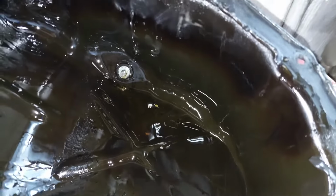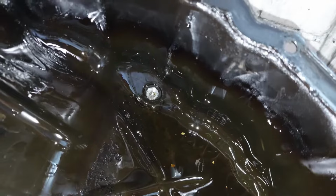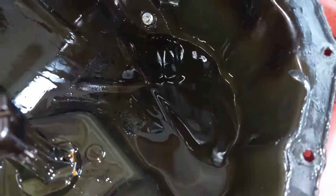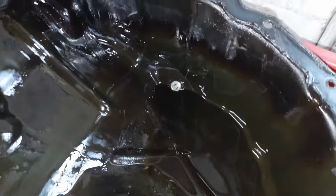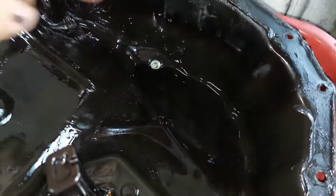You can see there are metal flakes sitting in the pan. They don't appear to be magnetic, because that is a magnetic drain plug. There is a little bit of metal on there, but I don't see any other real heavy metallic. You can see a lot of carbon deposits on here as well. So I don't know the full history on here. Perhaps they did a flush on it, but there is metal in my pan.